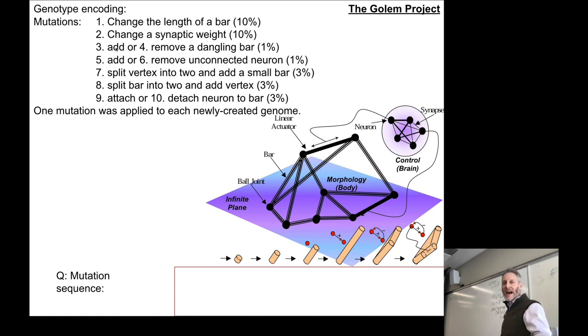Number three, add a dangling bar, right? That's what we have down here. What's the mutation that was applied when this child produced this grandchild? Change the length of the bar. Exactly, the bar has gotten longer.